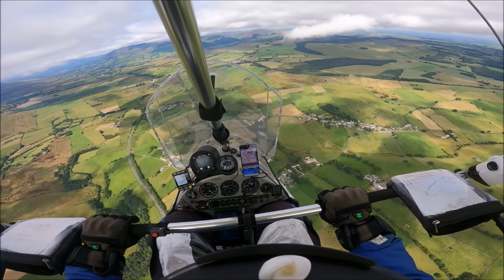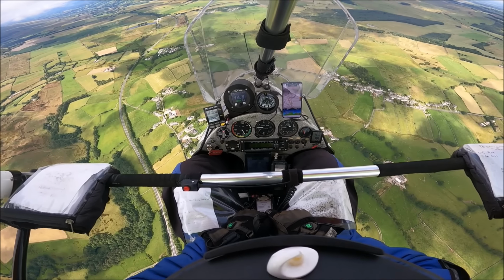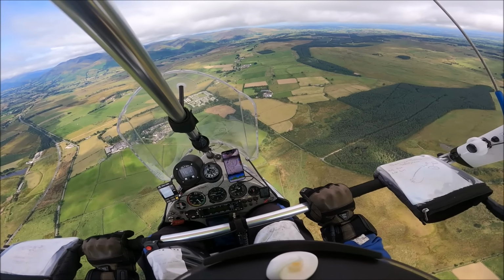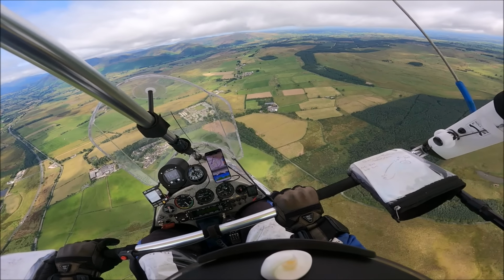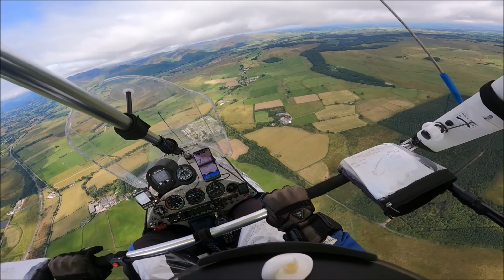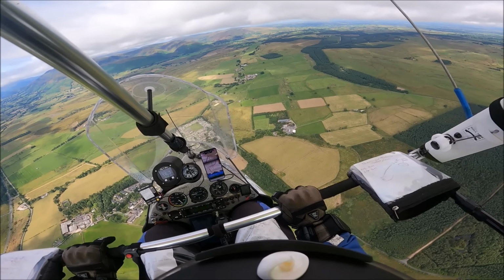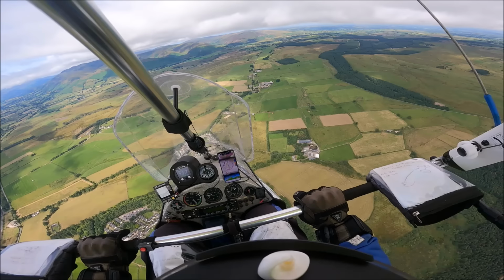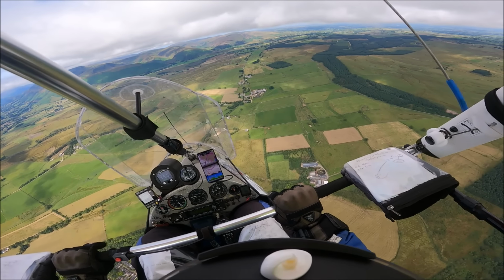2 minutes to run. I can't see the airfield yet. Yeah, I think I've got the airfield in front of me. There's some buildings here, and then there's a strip that runs alongside the road. Can't see a windsock. Oh yes, I can now. Apparently coming in on 24, there's a slight camber on the runway that will take me down to the left, so I've got to be aware of that.